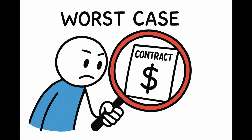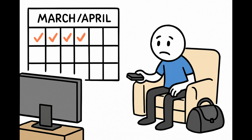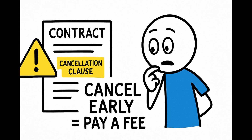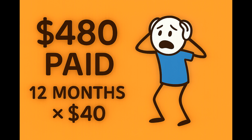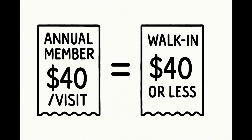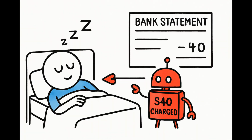Here is the version that costs the most. You sign an annual contract in January. 3 months in, you have stopped going. The contract runs through December. Canceling early typically costs a flat fee or a portion of remaining dues. So you keep the membership because canceling feels like admitting something, and the gym keeps charging. By the end of the year, you have paid $480. You went 12 times. Cost per visit, $40, about the same as walking in without a membership. Except a day pass requires you to decide to go. The membership charges whether you decide or not.